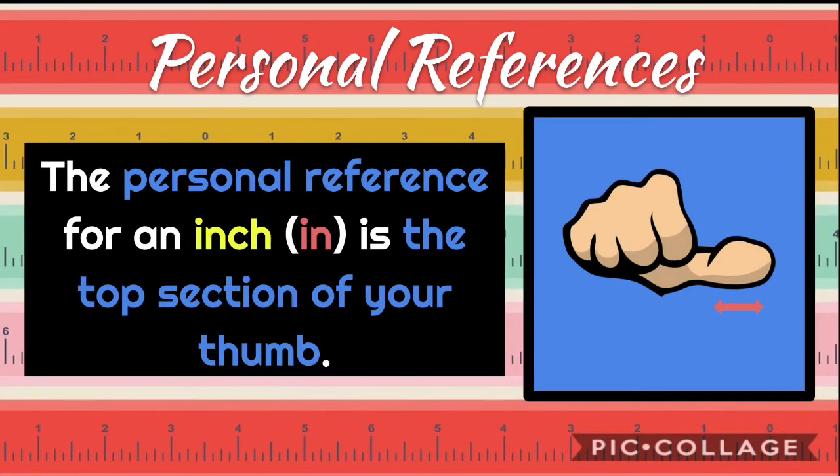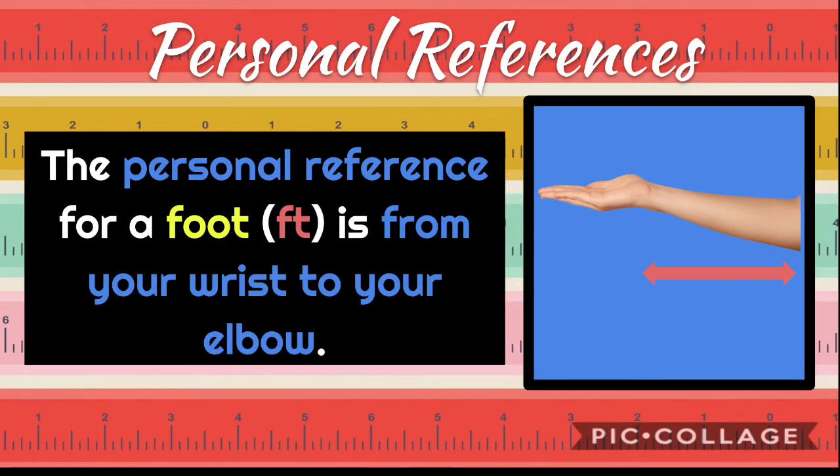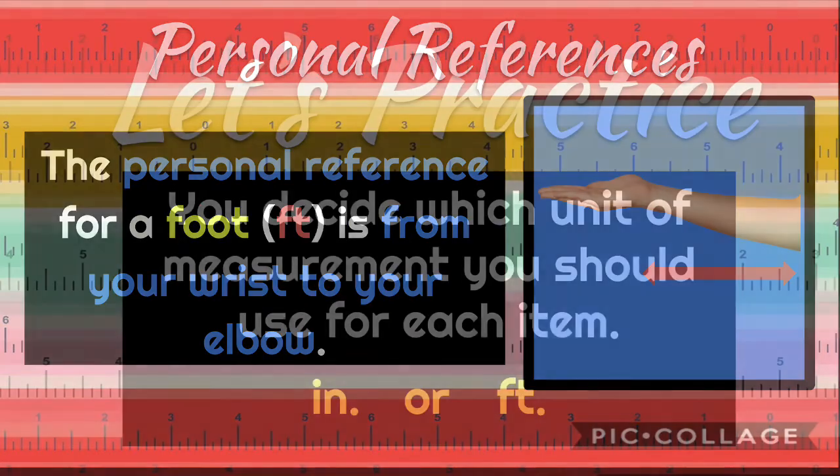The personal reference for an inch is the top section of your thumb. It's the part of your thumb from the top to the first knuckle. Sometimes it's easiest if you bend your thumb over to help you when you're estimating measurements. The personal reference for a foot is from your wrist to your elbow. That part of your arm is about a foot. So if you're measuring something that you want to see how many feet it is and estimate, that's the personal reference you'll want to use.